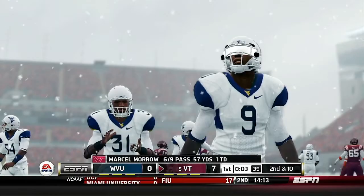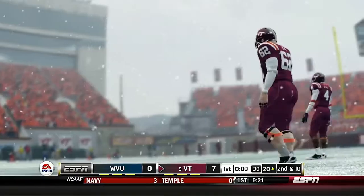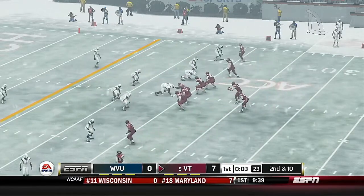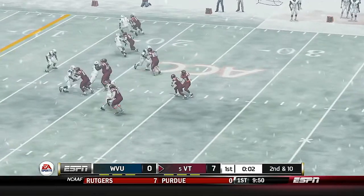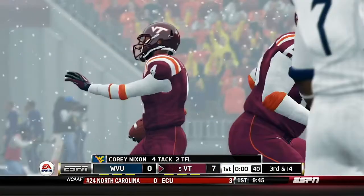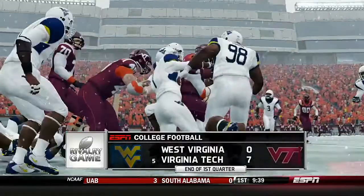Gets it out to his receiver, and he can't hang on. Jackson is the intended receiver on the play. That makes it second and 10. And they got to him before he could get back to the line. There are three quarters remaining. Virginia Tech's lead is a touchdown.